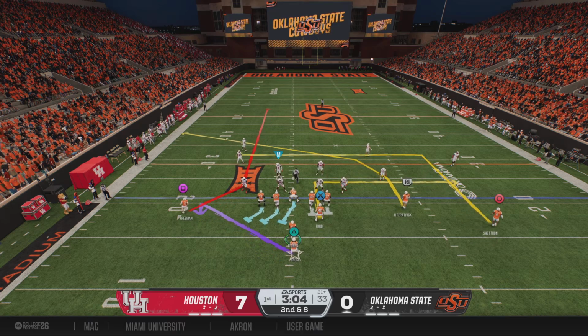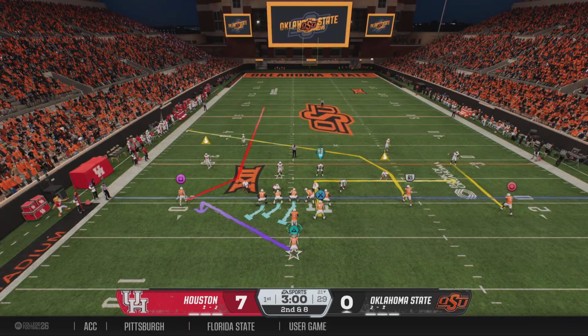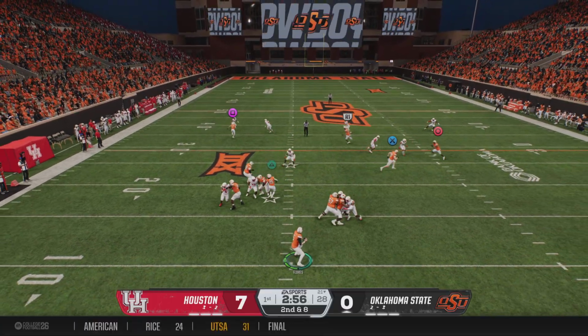That's a really good job by the defense, wrapping them up, getting them on the ground. Take away that run game. Make them one-dimensional, put them in passing situations. Really good job by the defense.